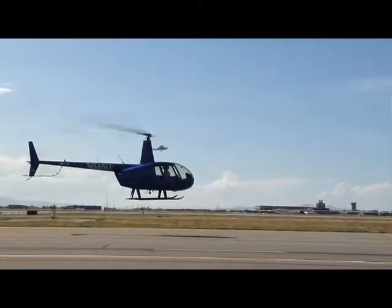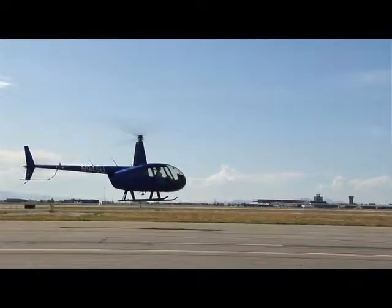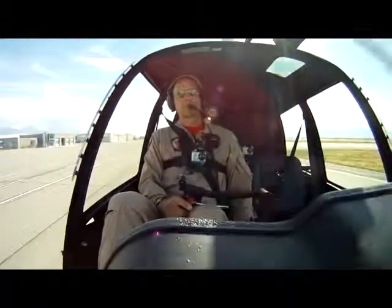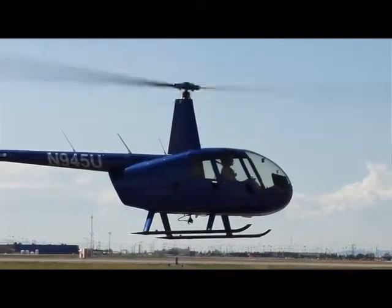Upper limit 5, Salt Lake Tower, departure from the east ramp would be at your own risk. Remain east of Kilo. Fly east to I-15 and follow it north. Remaining east of taxiway Kilo, eastbound to I-15, then following north, upper limit 5.